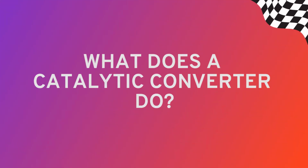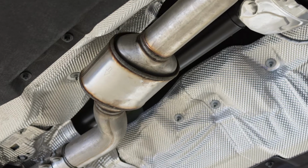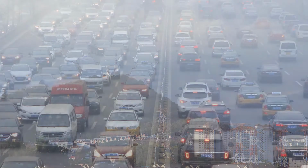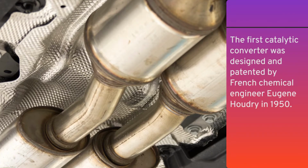A catalytic converter is part of your car's exhaust system, and it's designed to reduce harmful emissions by converting unburned hydrocarbons, carbon monoxide, and nitrogen oxides into less harmful chemicals. This in turn helps our planet and helps us breathe easier by reducing smog and acid rain. Catalytic converters are located on the underside of a vehicle, and it looks like a large metal box with two pipes coming out of it.